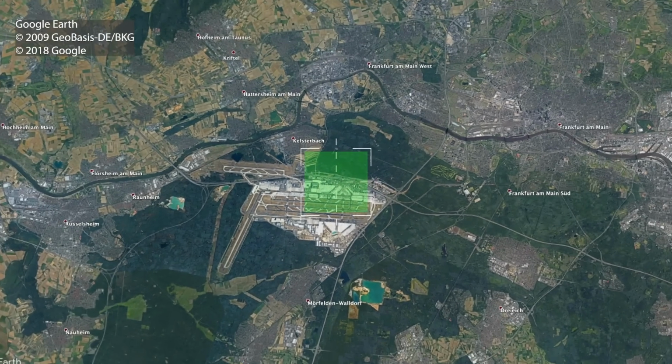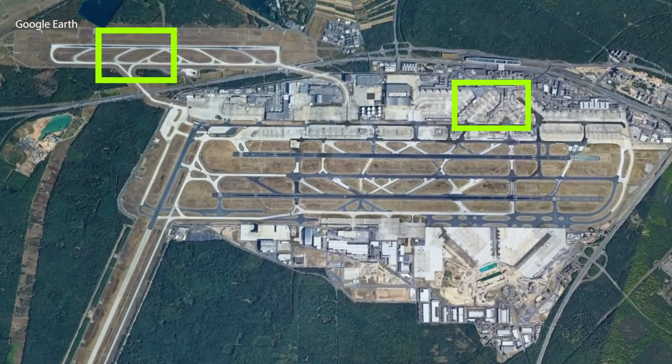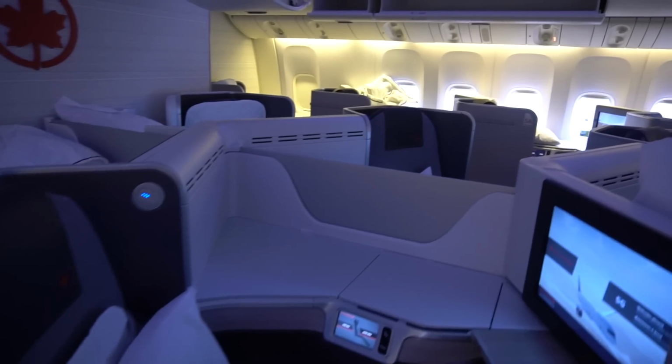Well, you see that it became impossible to film through that window, so I couldn't reconstruct our taxi path with the usual precision. But what I can tell you is that we taxied to Terminal 1. Alright, so this was my trip with Air Canada.